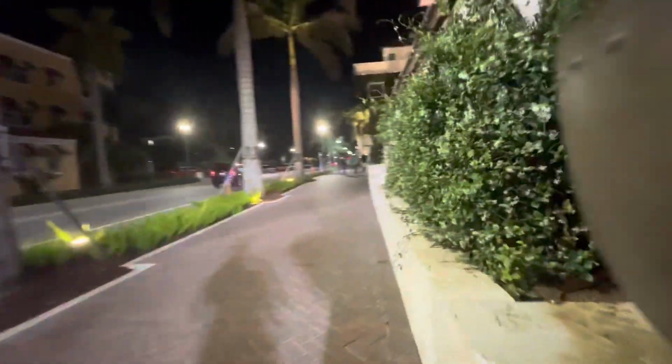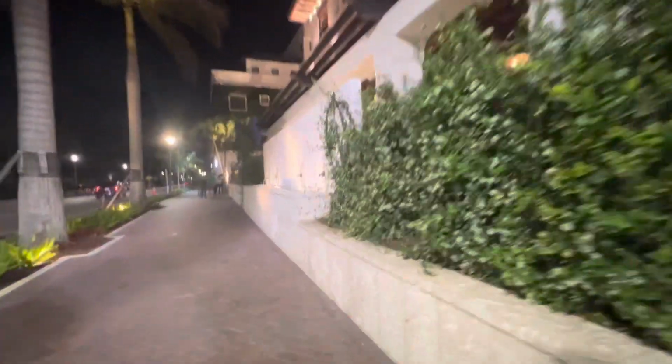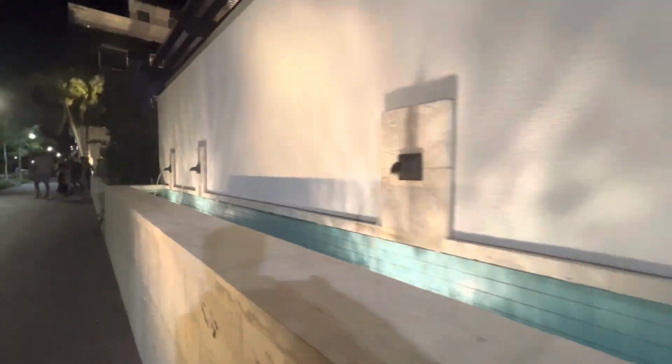Okay, now let's make our way over to the Hampton Social. This also just opened. The paint is basically still drying. Wow, that fountain and light setup is gorgeous.